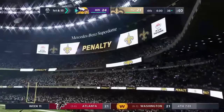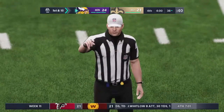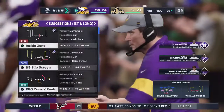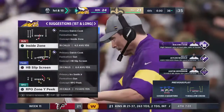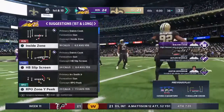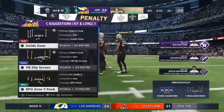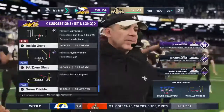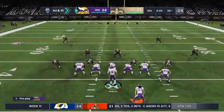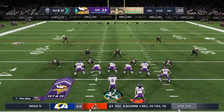Accepted, of course, and that moves him back 5. Still first down. Now they need 15 yards on this series after the delay of game. 1st and 15.